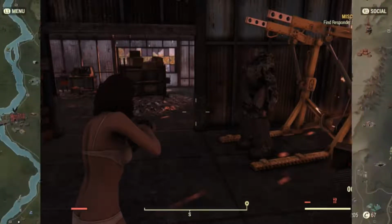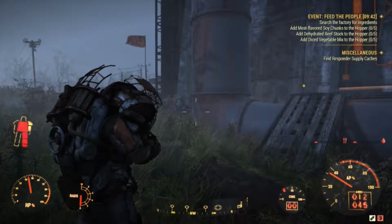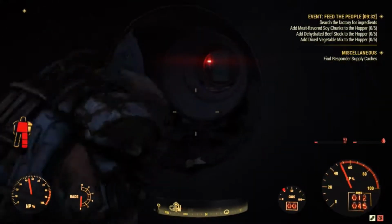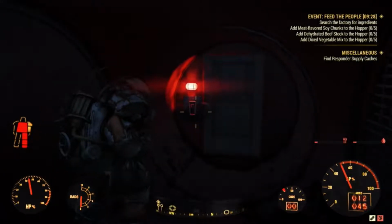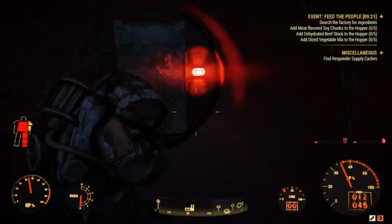Next up on our list for number seven is underneath her factory. So this one requires a few steps. You need to go into her factory first, and on the middle floor on her desk there's an ID card. You need to take that and then go underneath these tunnels, and then all the way at the end there will be a door where you're going to use that ID key card. And then inside I had some trouble finding it, but I did eventually find it.